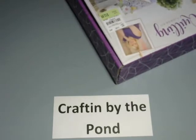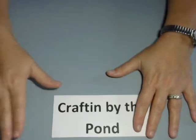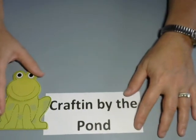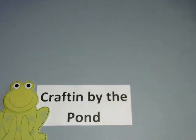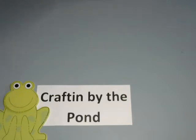So I'm excited to have my life back at some point, so I can actually do some crafting. I have not been doing much, but what I have done is, because I did not go to Tuesday Morning last month, I had enough money put aside so that I could buy a Gemini. I have wanted a Gemini Junior forever, and I just kind of bit the bullet, and I went to Hobby Lobby and I picked one up.